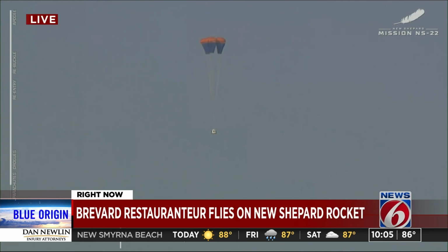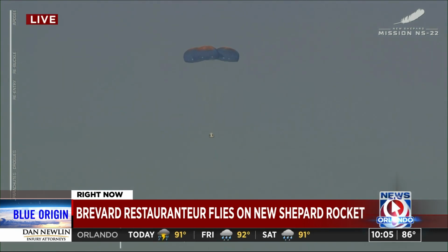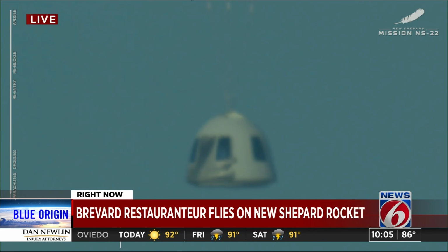And those drogue chutes have now pulled out the main chutes that will begin to fill with atmosphere to further stabilize the booster. If you're just joining us, this is our 6th human flight. The booster has landed, and our crew, Titanium Feather, is on its way back to Earth.